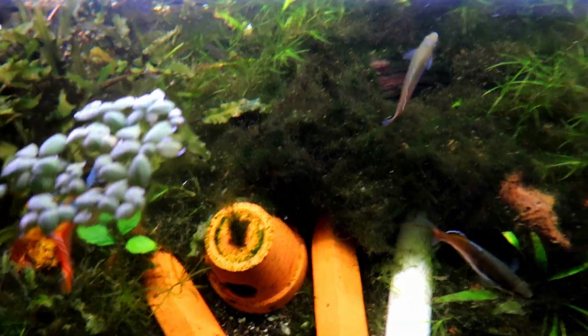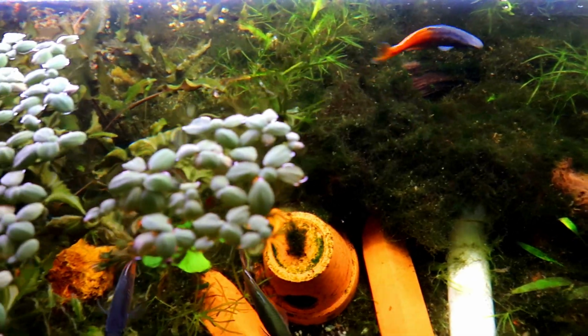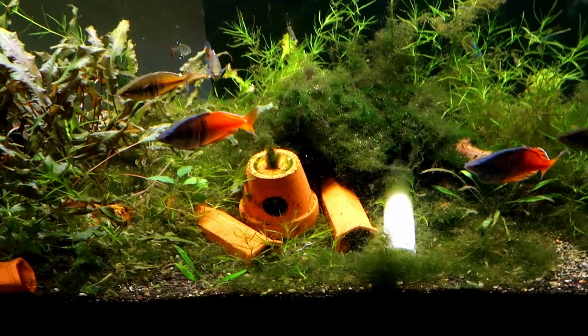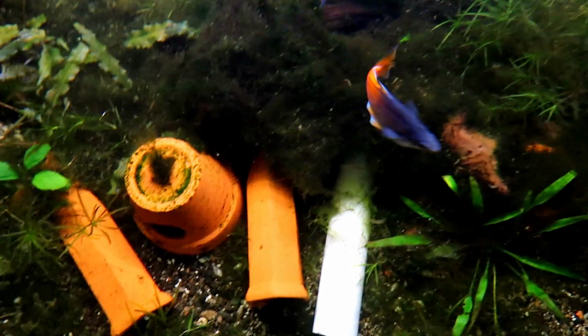Alright, you had to know that I was saving the best for last. I know that my rainbow fish will not let me down. Guys, don't judge me on this tank, alright? This tank crashed, and it crashed hard and fast. The canister filter went out, and I didn't notice it till way too late. Doesn't affect the fish at all, but man, did it affect the plants.